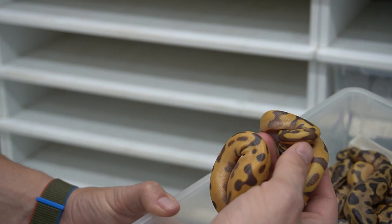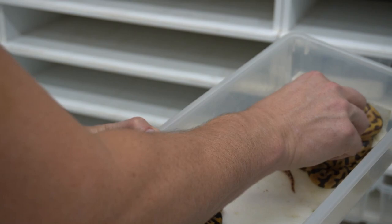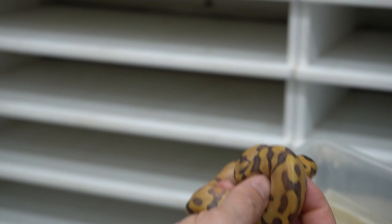A Double Head DG Clown? Double Head DG Clown, yeah. Heavy. And this one's Cryptic. See that face on it? Wow, that is nuts. So this is Triple Head, Cryptic DG Clown. That's what that is.